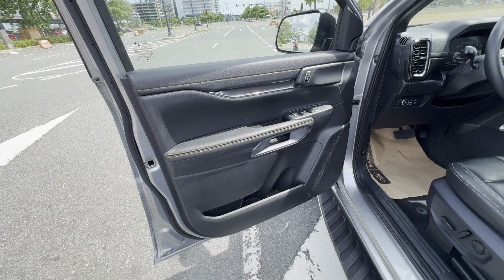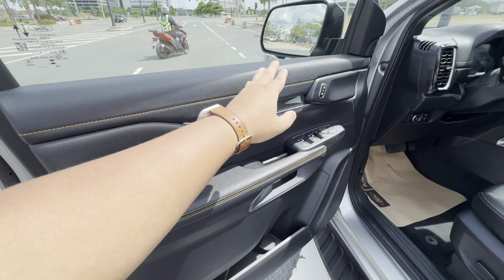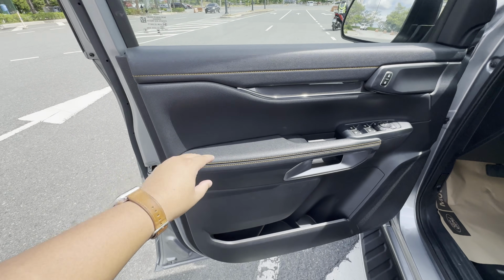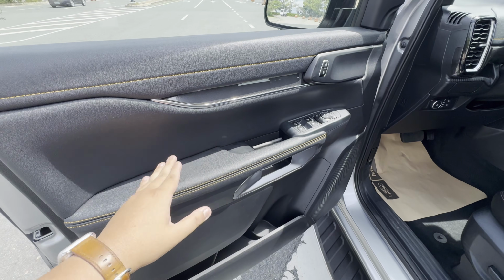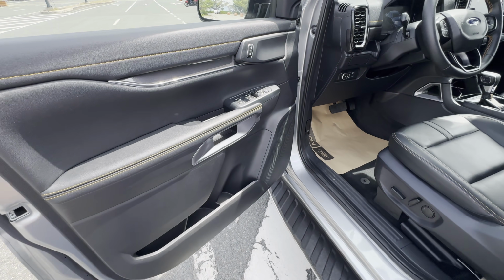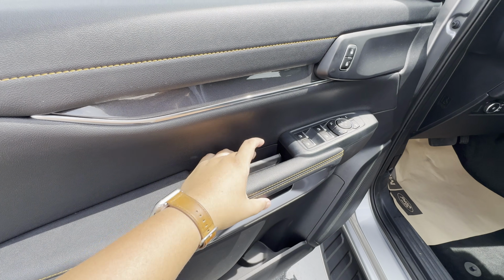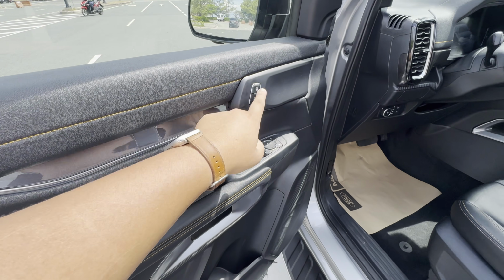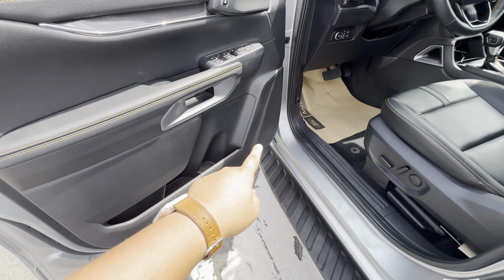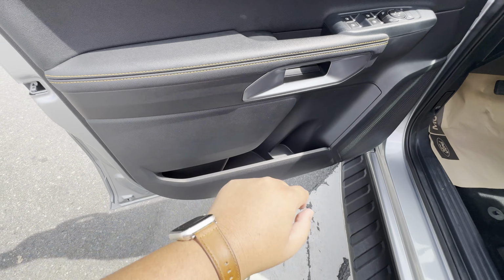Now on the door sidings, as you can see on the Wildtrak, you have some orange or yellow accents right here on the door sidings. Leather inserts right here on the grab handle and on the door sidings. You have window controls right here and your door unlock right over here. Power locks is in here. Door speakers, bottle holder, and your storage compartment right here on the bottom.